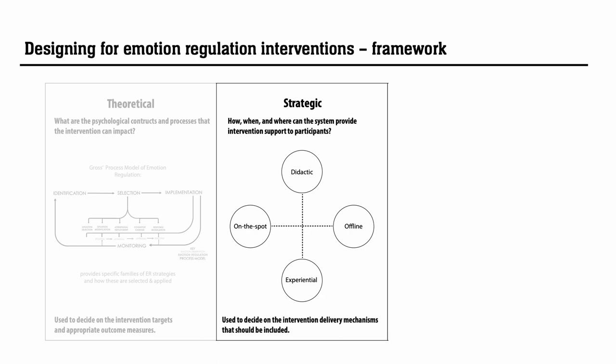The second, strategic layer is then positioned to help the designers make key strategic decisions about the intervention delivery mechanisms that should be included in their systems. That is, the hows and whens and wheres can interaction design play a role in the intervention process. This is the layer that we'll talk more about in the rest of the talk.